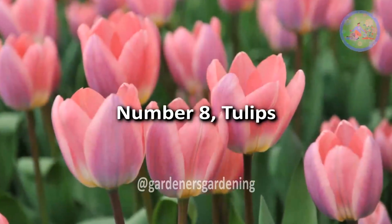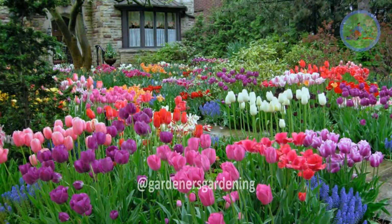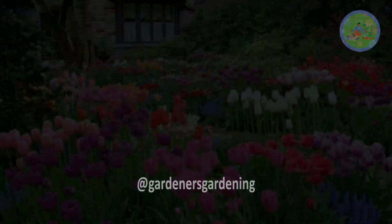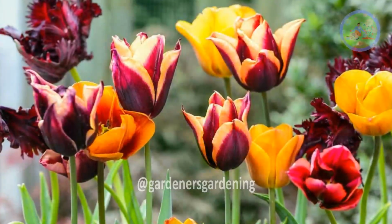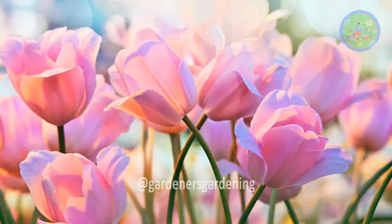Number 8. Tulips. Tulips are popular spring flowers that beautify the garden with their long leaves and bulb-shaped flowers, in white, yellow, violet, purple, pink, and many other hues you can find in tulips. To experience their beauty during the springtime, you need to plant them in the fall.